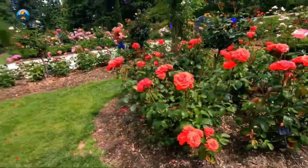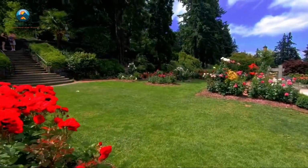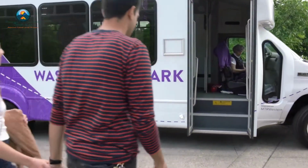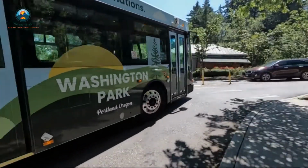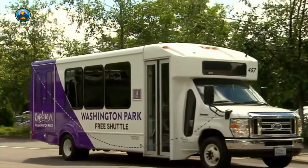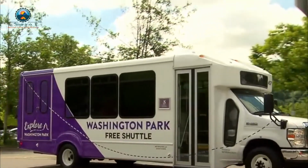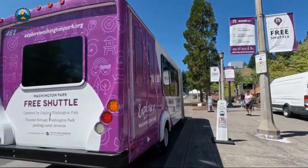At the International Rose Test Garden, parking costs $2 per hour up to $8 per day. The Rose Garden is served by the TriMet bus Route 63 Washington Park, which runs 7 days a week. The Washington Park Shuttle is a free service that runs 7 days a week from April to October and only on weekends from November to March. It goes from the Rose Garden to the Max Light Rail Station at Washington Park.